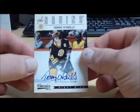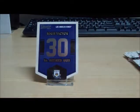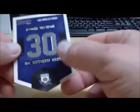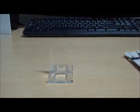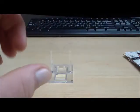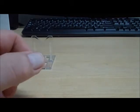For the Boston Bruins, Terry O'Reilly. O'Reilly for Reno 2677. And for the Kings, Rogie Vachon. Vachon for DeMagin 57. And another box is done. These are just base cards, not your hits. And box number 6 and the halfway point.